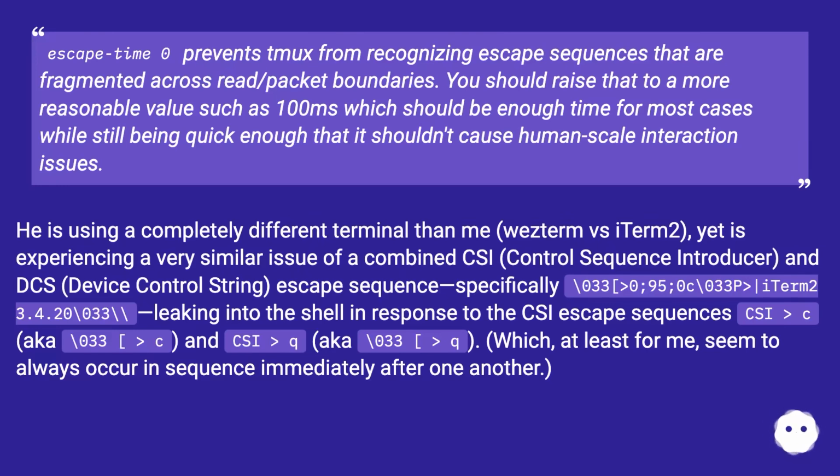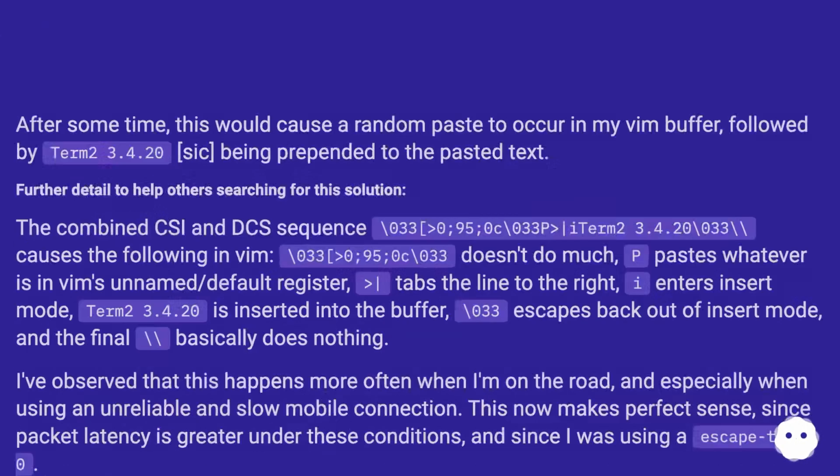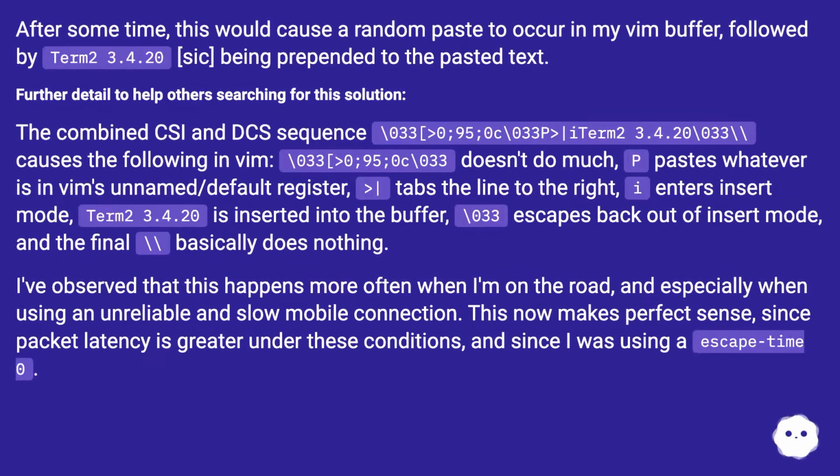term 3.4.20 \033\ leaking into the shell in response to the CSI escape sequences CSI > c and CSI > q. Which, at least for me, seem to always occur in sequence immediately after one another. After some time, this would cause a random paste to occur in my Vim buffer, followed by term 3.4.20 being prepended to the pasted text.